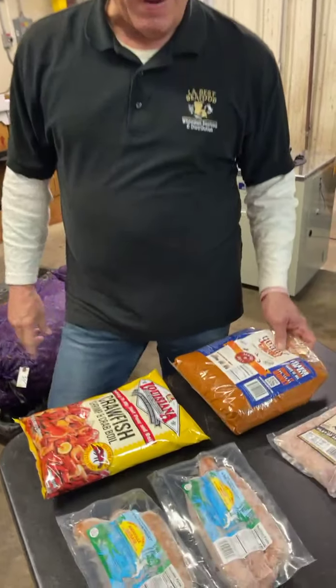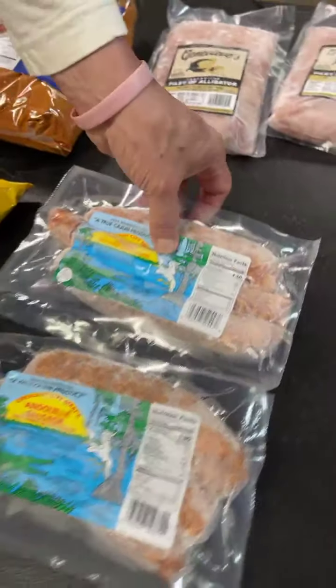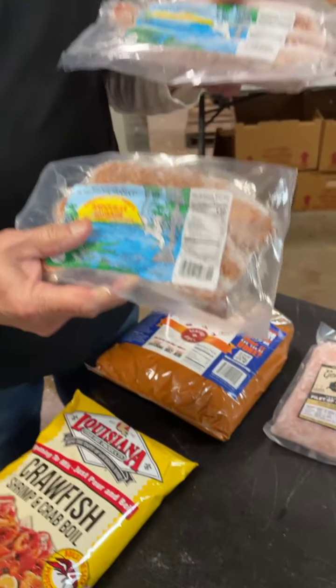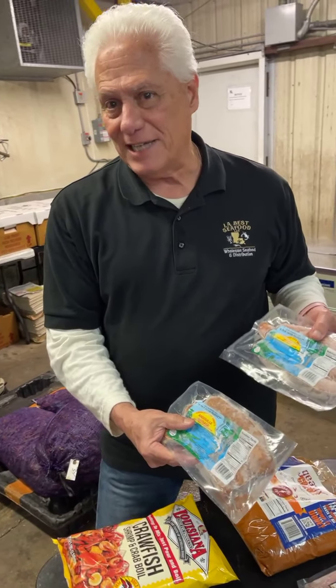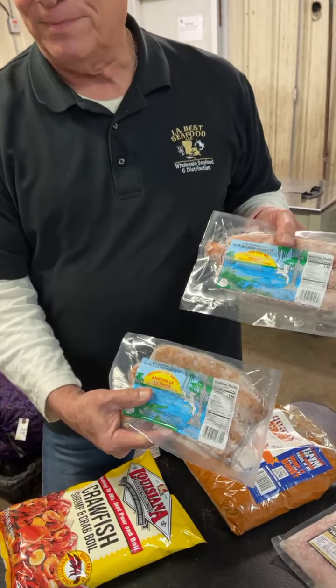Now, keep in mind, a lot of us down here and a lot of you out there like to take either the andouille sausage or the alligator sausage. We have that here, and these are 1 pound packs, 3 links to the pack. We also have, just came in, crawfish sausage. We have shrimp sausage that should be coming in as well. Great products for your boil.